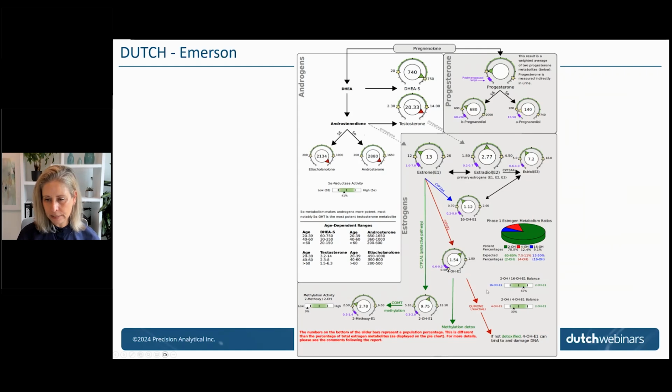Now we can kind of deactivate this pathway with something like glutathione. So it's not necessarily the case that there's DNA damage being caused, but I like to pay attention when it's out of range and support a more healthy way to metabolize the estrogens out.